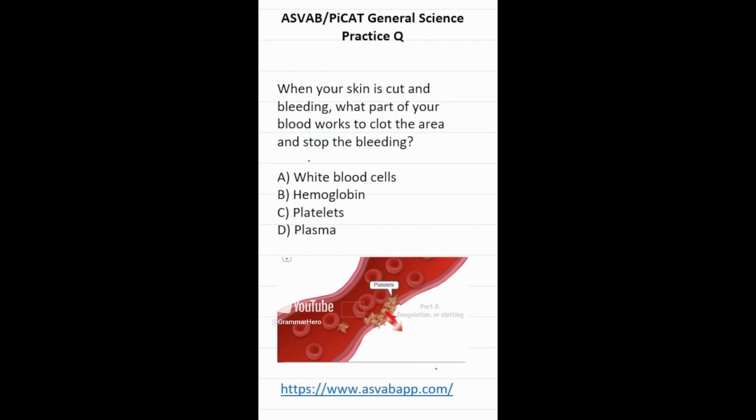This ASVAB PiCAT General Science Practice Test question says, when your skin is cut and bleeding, what part of your blood works to clot the area and stop the bleeding? So when you're cut, your blood platelets form to stop the bleeding. So this one is going to be C platelets.